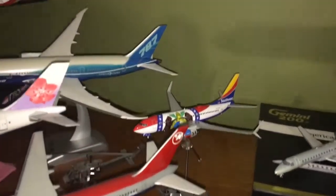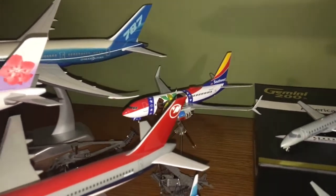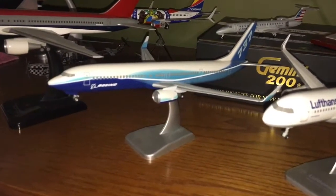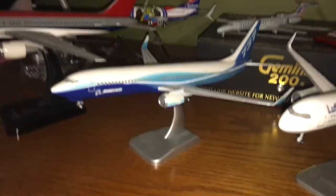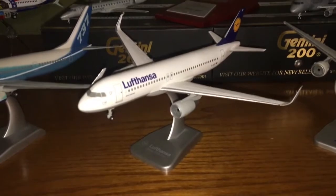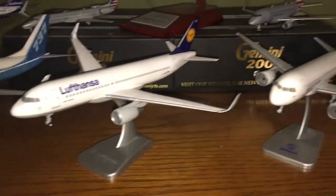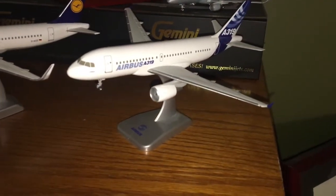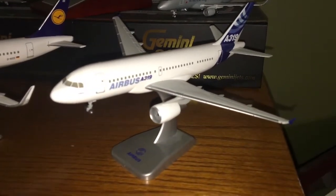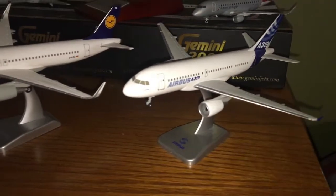Now, personal note, I bought this one with the Missouri livery because I live in Missouri. I have a full review video of it as well. Here's another 737 model. It's a 900ER, and this one is from Hogan Wings. This is a Lufthansa Airbus A320 with the sharklets. And here's my first 1/2 scale model, as well as my first jetliner model. It's an Airbus A319 in the house colors, and it's from Hogan Wings.